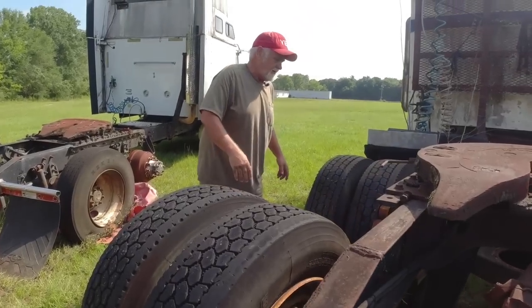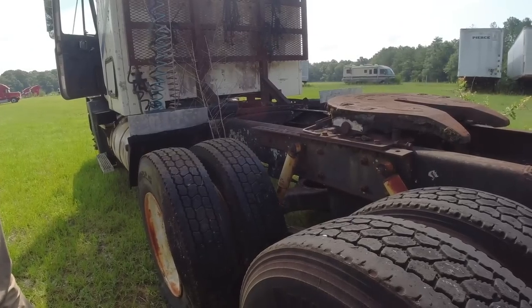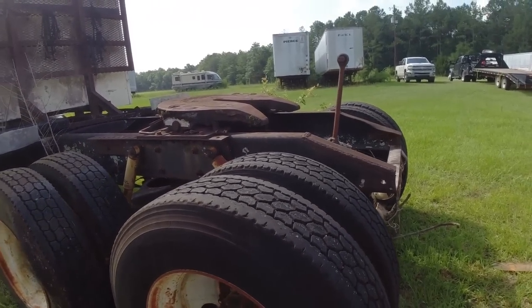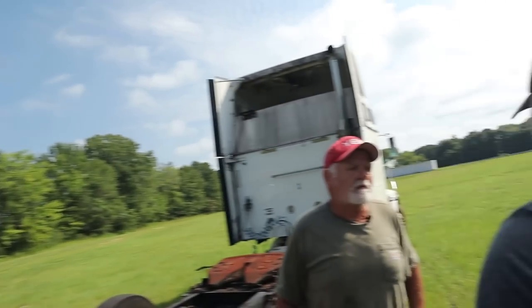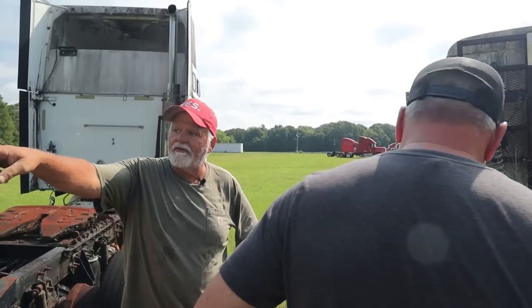But anyway, look, skeeters. Yeah, we upset their home, didn't we? You want to take these off right quick? I actually bought that one out here so we could just take the tires off and get this one back off the ground and push it back in the hole when we get through with it, because those tires are not going to make it.